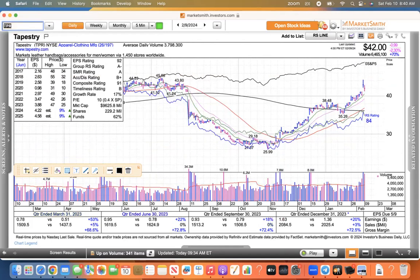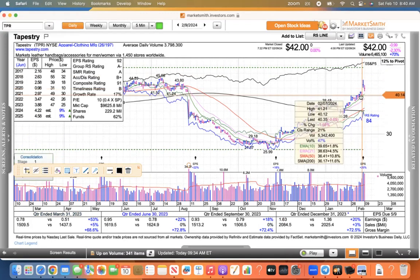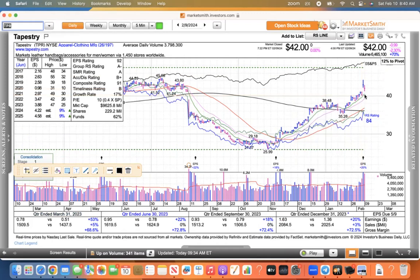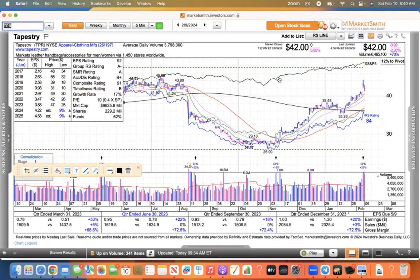And then TPR, Tapestry, ramped 6%, gave some back, trying to fill that gap there at 41.21. And it didn't quite do it. All right, I'm going to move on to the drugs because I like drugs. And normally I'm talking about Lilly and Novo Nordisk, but I'm going to go to the more speculative plays today.